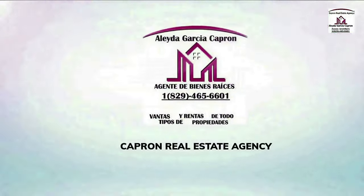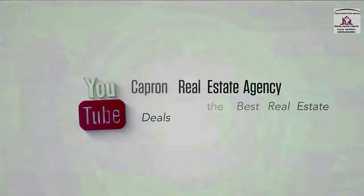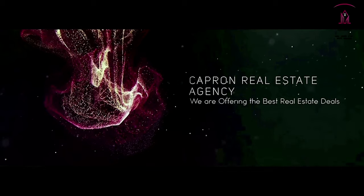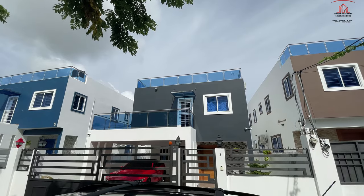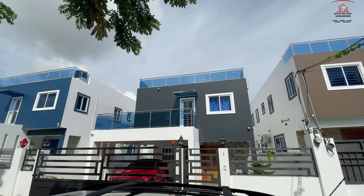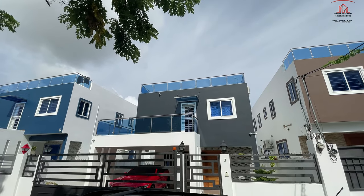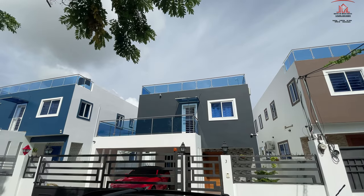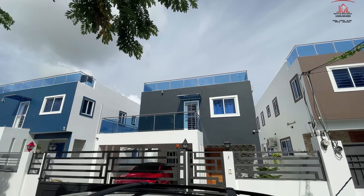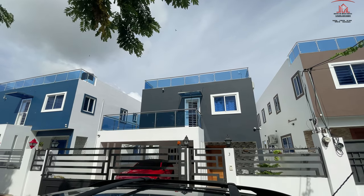We are back, showing you the best properties available right here in the Puerto Plata area. What we have here today is a 3-bedroom, 2.5-bathroom home in the Puerto Plata area. This home is priced at $245,000. This home is not too far from the Malecón.